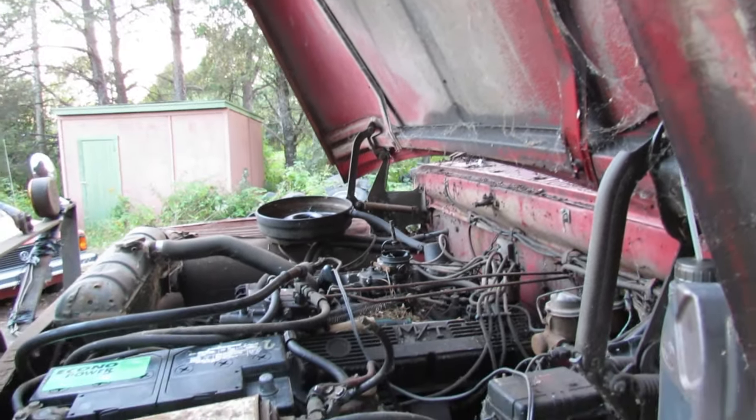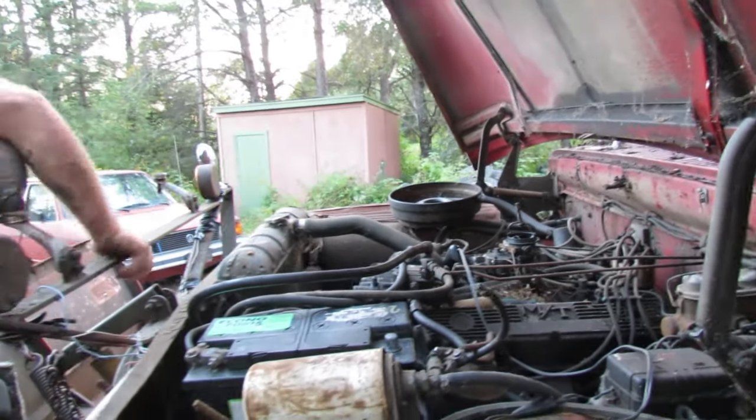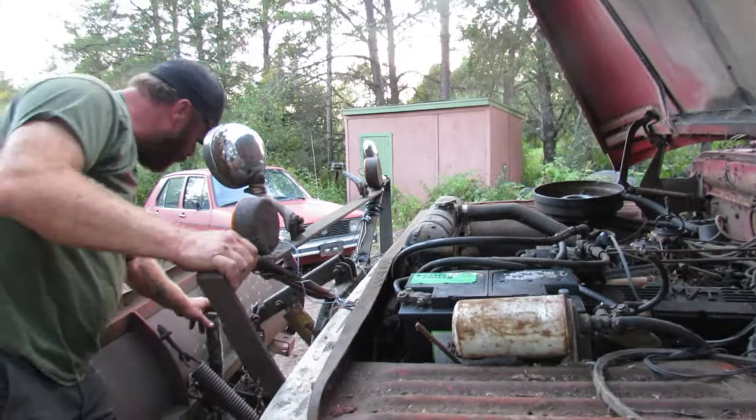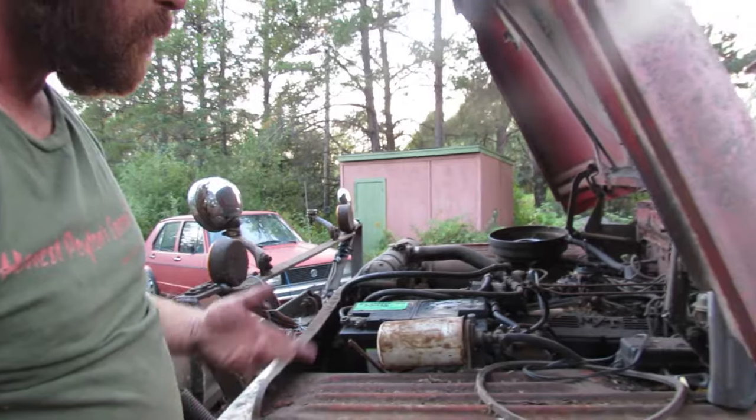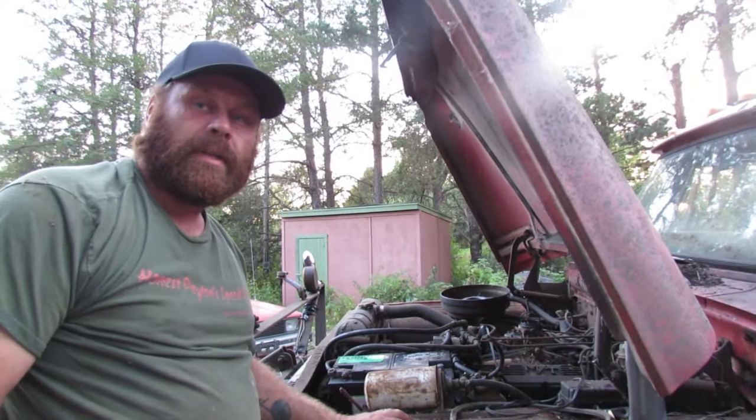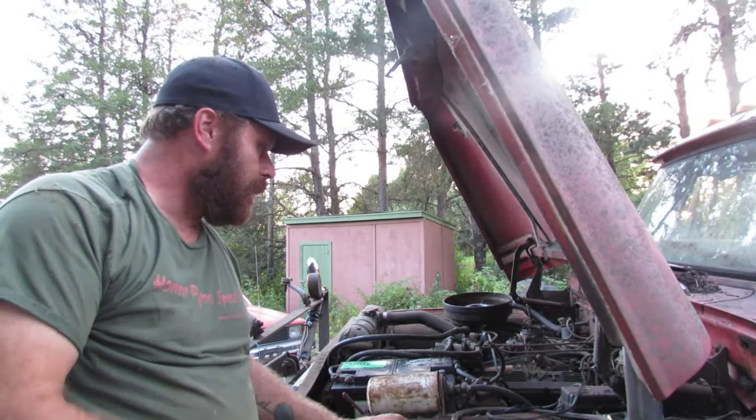What about a coil? I got one here. Oh, okay. Just in case. Yeah, it had a trigger going through the plow. Yeah, I saw that. Yeah, I guess after I get points in it, we'll commence to getting this thing running.